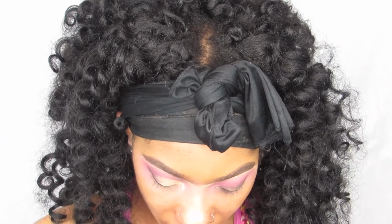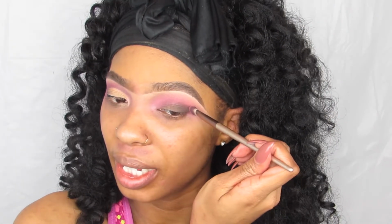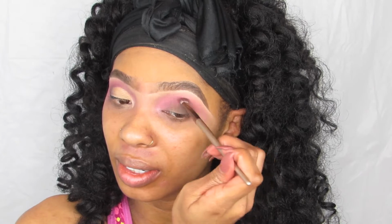And then I'm gonna go back in with that brush with the dark pinks on them. And I'm gonna dip in there just one more time, just a little bit on the brush. And I'm blending that, just the edge out.